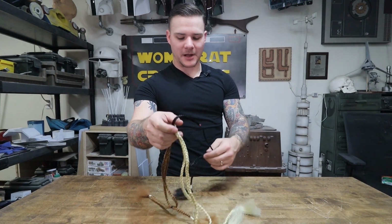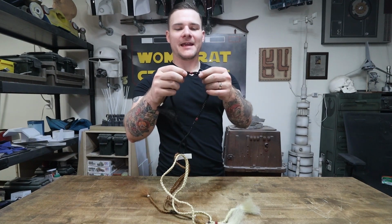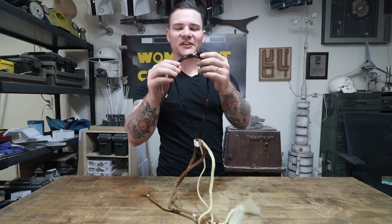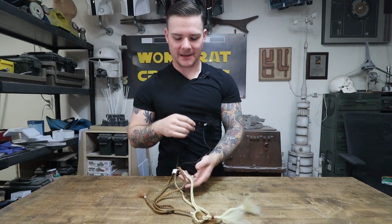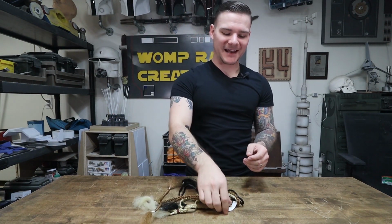The only thing that I added to these are some colored wax cord that I wrapped around in different areas. I think I have some red and some black wax cord, and then I burn them into place so that I don't lose them. But that's essentially the only thing that I had to do.